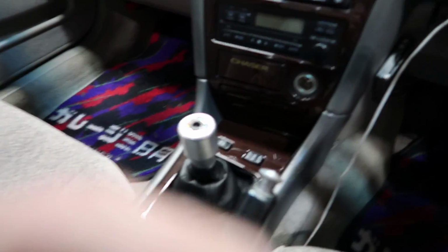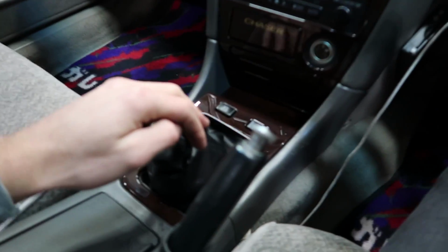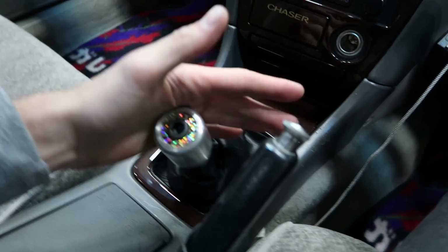A lot nicer than an R154. Not super crazy about the shifter, but this car is 6-speed. I'm gonna probably put a different shifter in it. Also, the gearing on this car, I told you guys it has an open diff. The gearing's really short because of the CD.